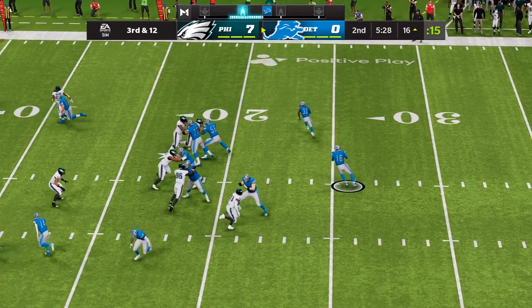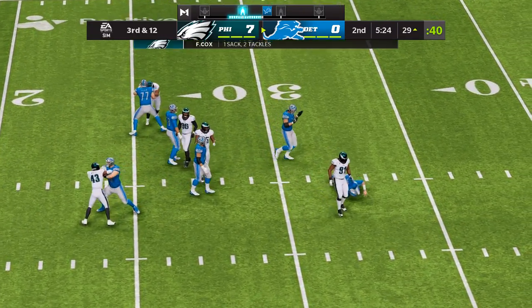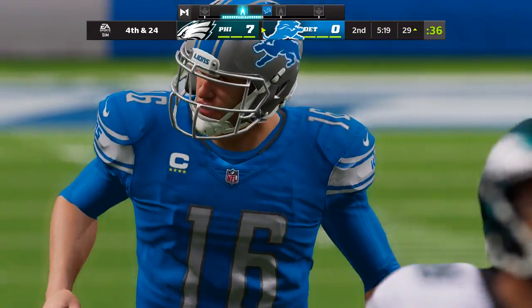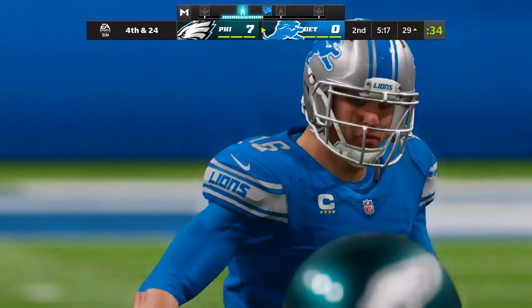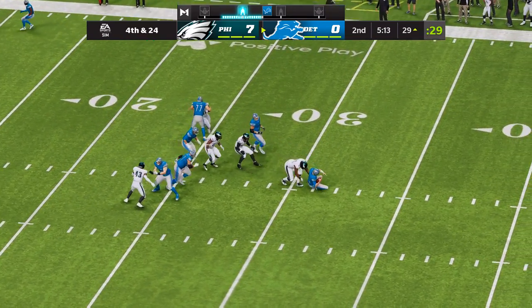Throwing on 3rd, Goff. Nowhere to turn this time, and he goes down. Sacked back at the 29. Fletcher Cox drops him for a loss of 12, and it also brings up 4th down.